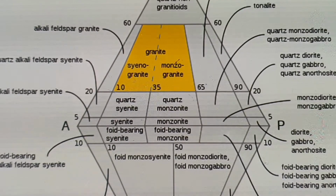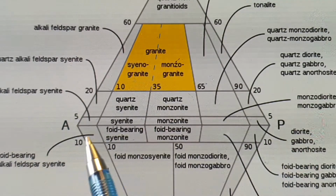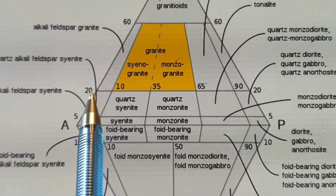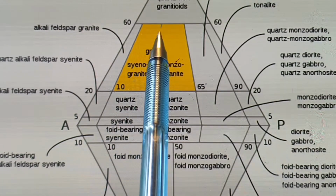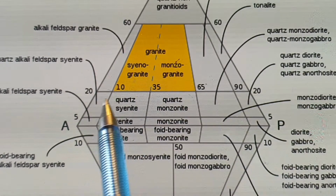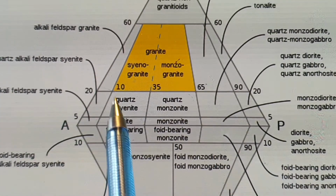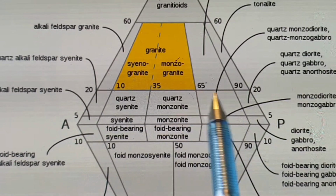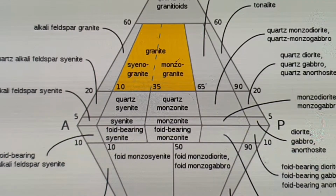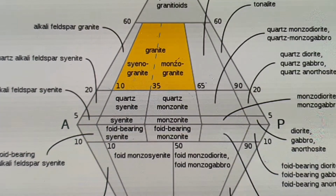So here we have the QAPF diagram. So amphibole, plagioclase, orthoclase, quartz. And as you can see, granite is here, so is rhyolite. So we have 20% to 60% quartz. Then we have 65 to 10% plagioclase. So these numbers represent the quantity of plagioclase. And as you can see, we don't have to worry about the feldspathoids down below because they are not in granite or rhyolite.